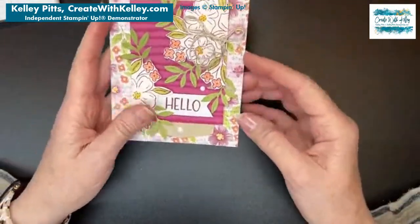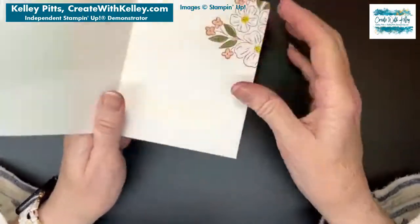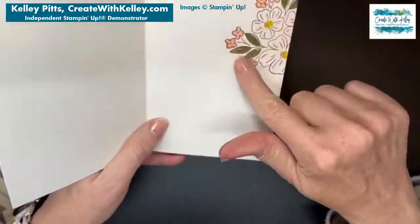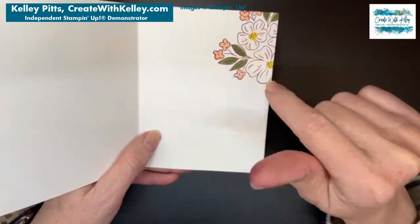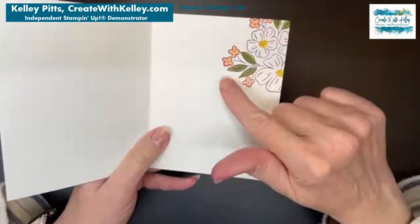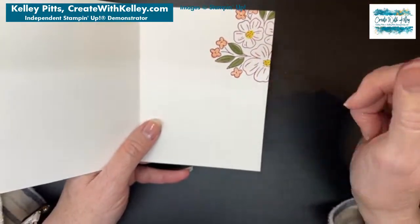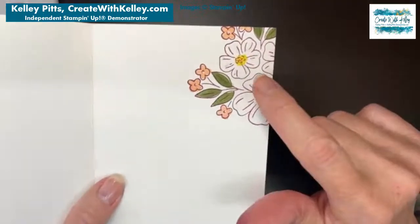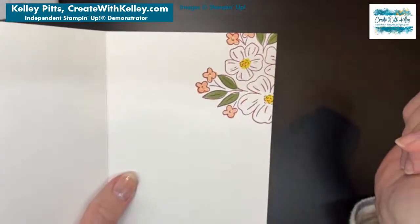So that was that technique. And then this is a full front DSP again, so it covers the full front of the card. On this one, I stamped it and then stamped those inside ones instead of using blends so they didn't bleed to the back. We don't have a stamp to fill out the inside of the flower, but you could always use the Wink of Stella like I did and actually make it smear even more if you wanted to.